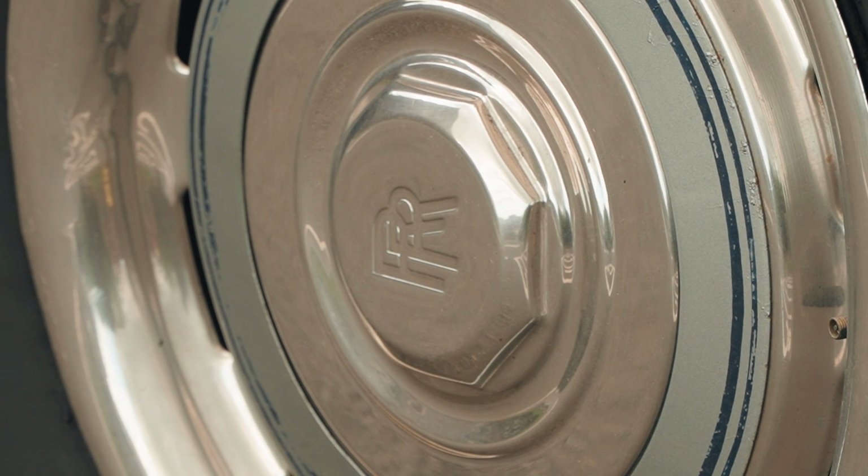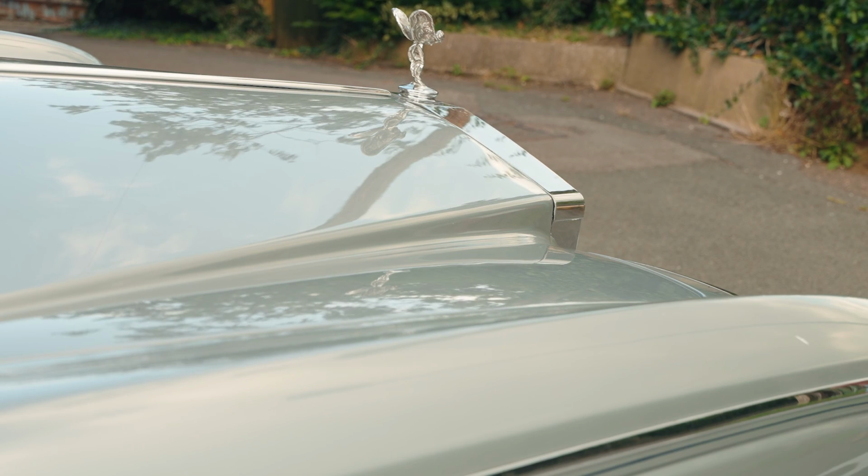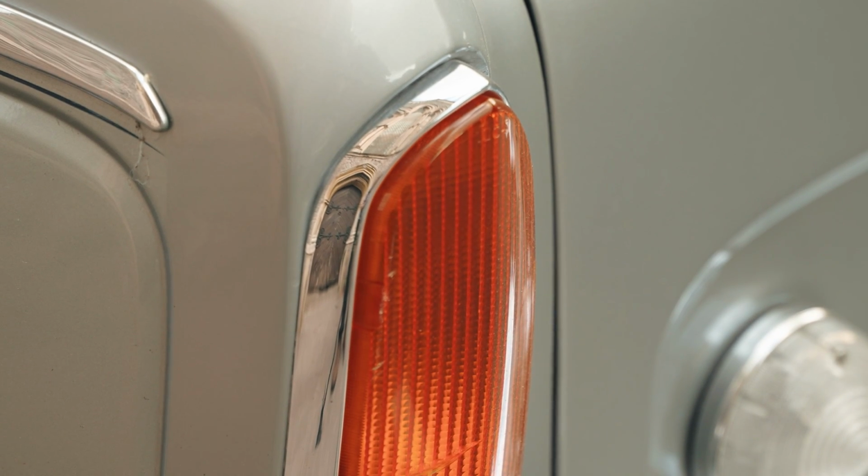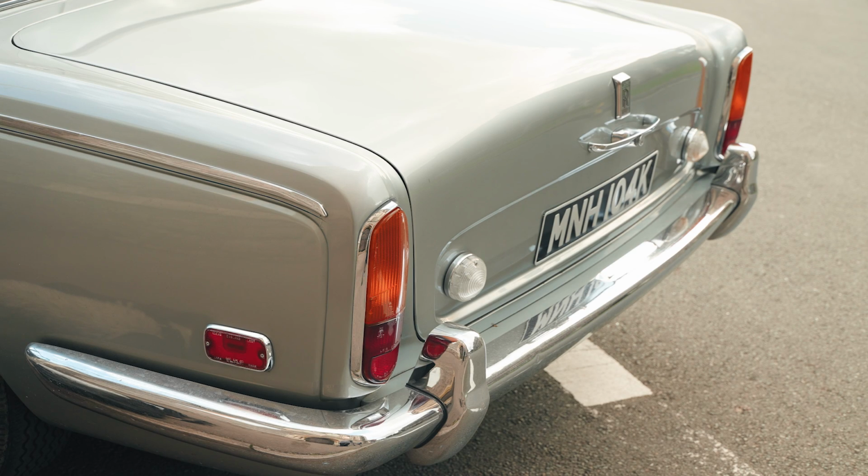So what sort of money are we talking about for something like this? So we're estimating Minky, I'm going to keep calling her that, at £8,000 to £12,000. I think, for the age, for the condition, for the fact that in 52 years she's done something like, I think, 84,000 miles in total, she is a remarkable survivor of her time, offered for sale at, frankly, very approachable money, really.